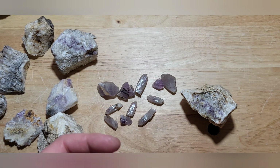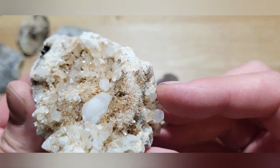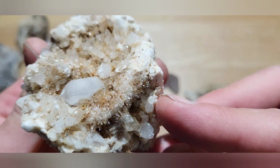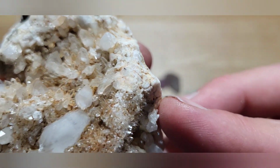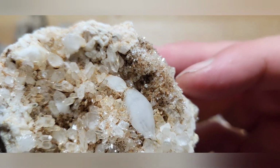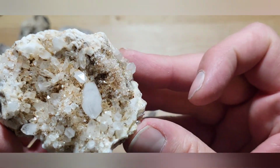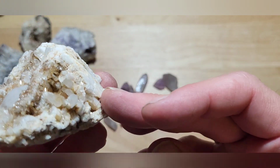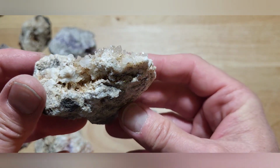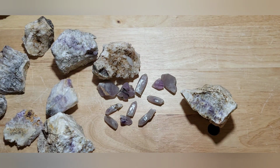This piece is one of my favorite of the smalls that I brought back. Is that beautiful milky white big quartz crystal, and we have all the amethyst. It looks like some citrine in there along with the clear quartz. It's just a very cool piece. It displays amazing too. Already flat on one side. Again, my favorite small of the day.